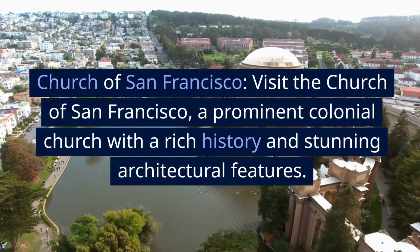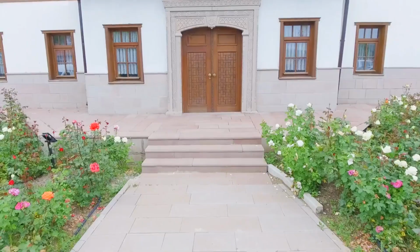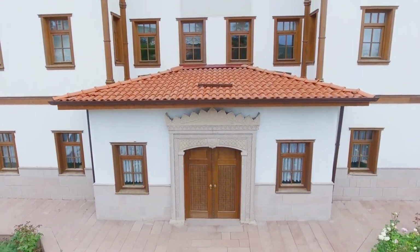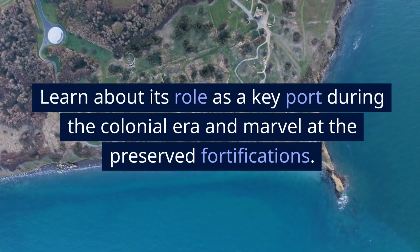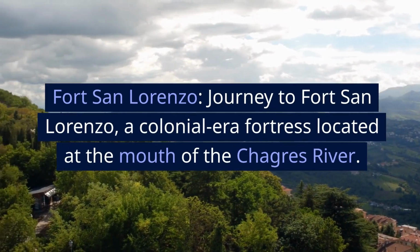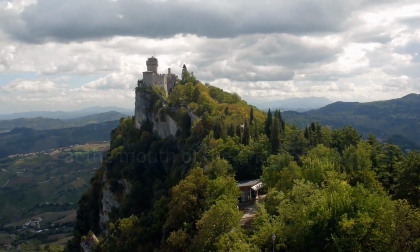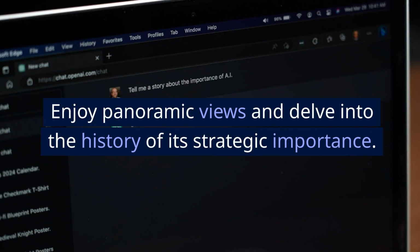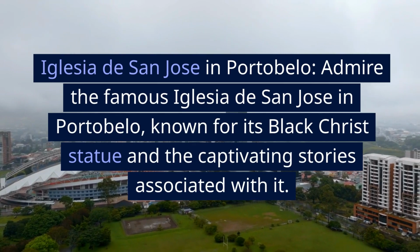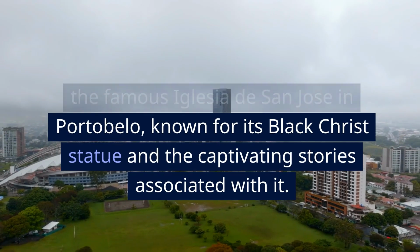7. Church of San Francisco. Visit the Church of San Francisco, a prominent colonial church with a rich history and stunning architectural features. 8. Portobello. Explore the historic town of Portobello, a UNESCO World Heritage Site. Learn about its role as a key port during the colonial era and marvel at the preserved fortifications. 9. Fort San Lorenzo. Journey to Fort San Lorenzo, a colonial-era fortress located at the mouth of the Chagres River. Enjoy panoramic views and delve into the history of its strategic importance. 10. Iglesia de San Jose in Portobello. Admire the famous Iglesia de San Jose in Portobello, known for its Black Christ statue and the captivating stories associated with it.